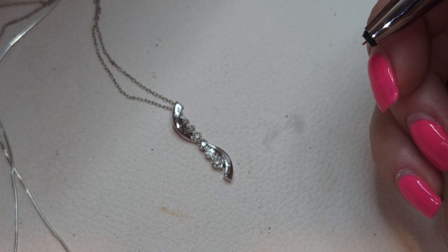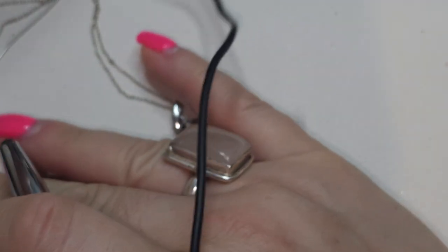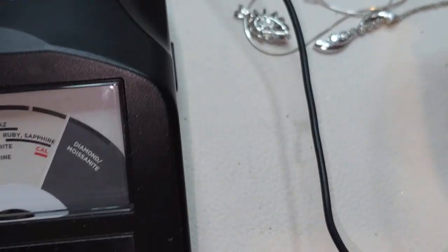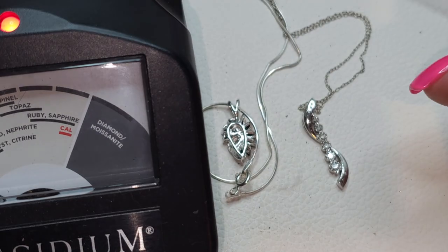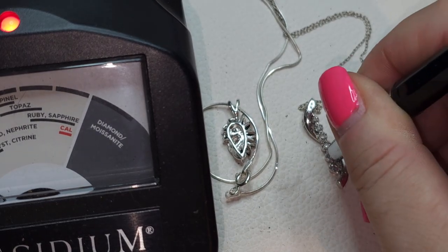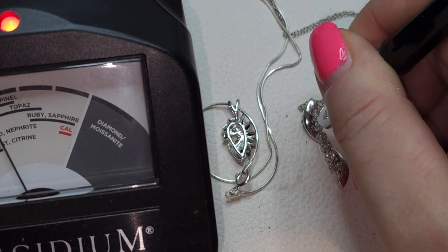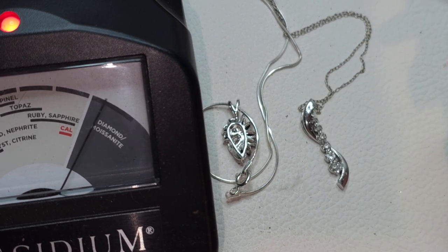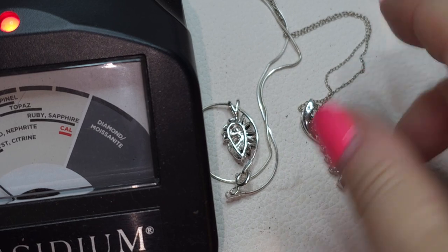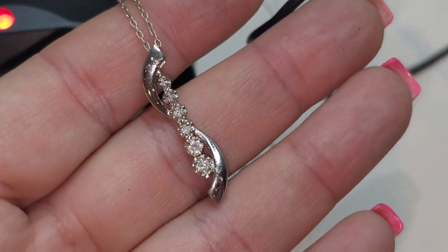Oh, well, that's a surprise. So take a look at this, guys, right here, this one. Take a look at this diamond days. 1, 2, 3, 4, 5, 6 diamonds, and some of them are pretty big. Look at these diamonds. Wow, that's a score. That's what we scored today. That's pretty neat.